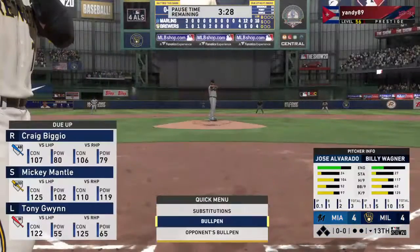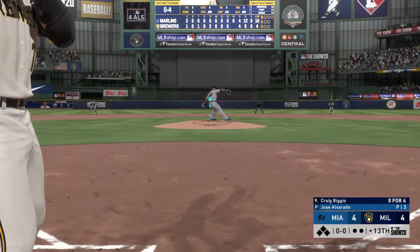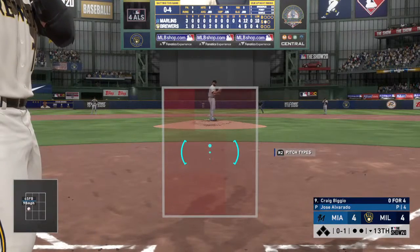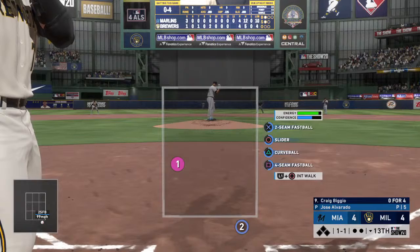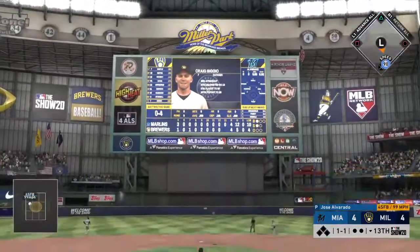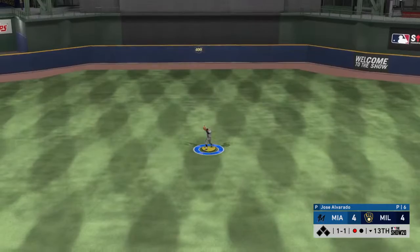Last half of the 13th inning set to go. And next will be the speed threat, Craig Biggio. Here comes the first pitch. Fastball just misses. That's ball 1. Lifted out towards straightaway center field. Mantle is under it, and there's one gone.